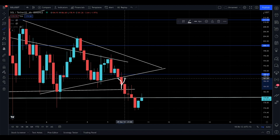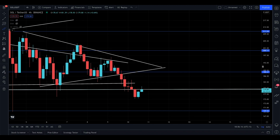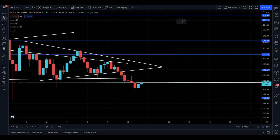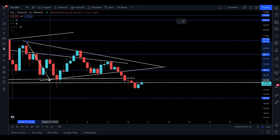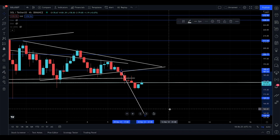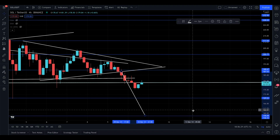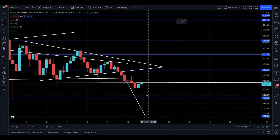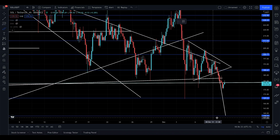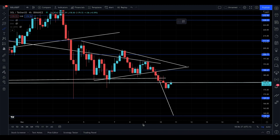In yesterday's video it was very clearly explained. If you fall out of it, backtest and fail the retest, you're going to go even way more down. It is what it is. And I'm going to give you that technical target where we could even potentially be heading. From this symmetrical triangle, we could be heading all the way down to the $158 region.